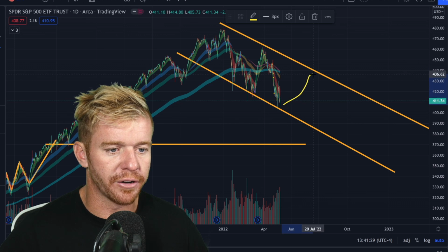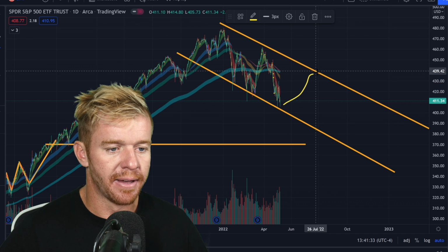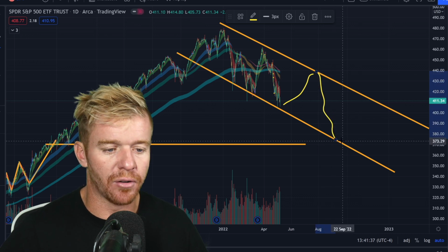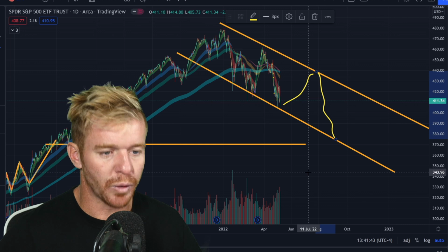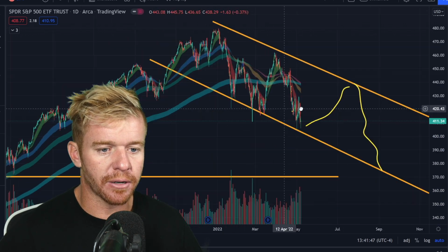If we can hold that 400, we'll put us back up to the 436, 440 level on the SPY. And then the question is, do we break out from there or do we pull back to the 370 level? But you can see that puts us basically like in September for that sell-off. So we could get a nice little rally here the next few weeks on the SPY. We've seen it before, just back here.